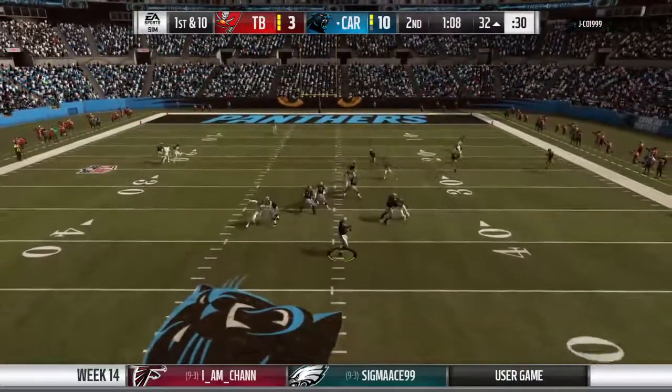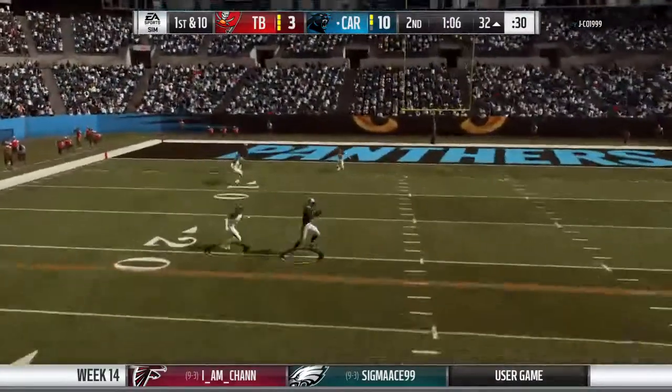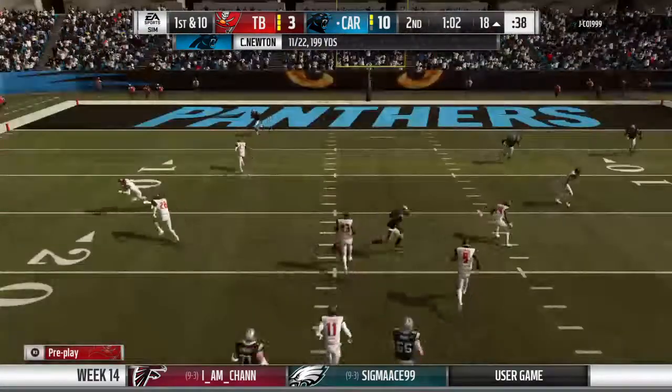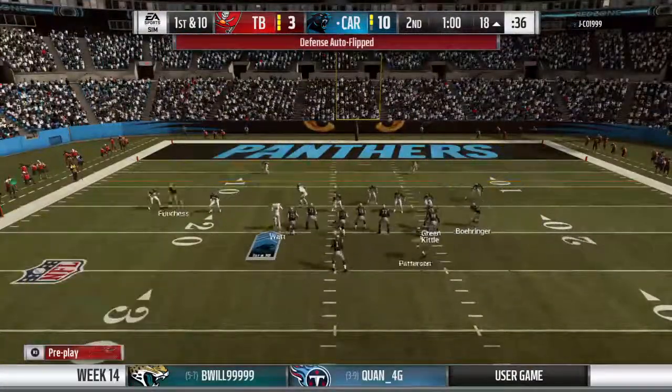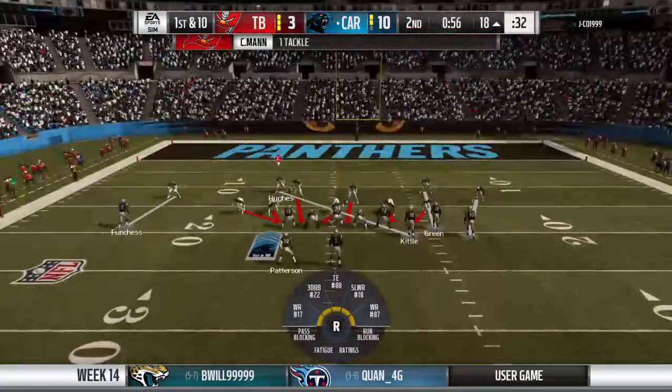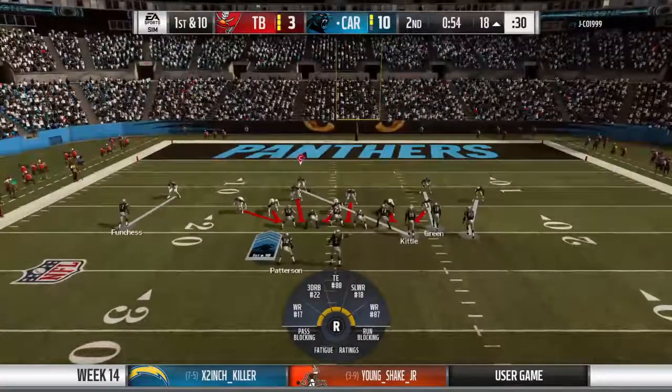On 1st down, it's Newton. Green's got it over the middle. And inside the 20 before he's brought down. Same result as last play, 14 yards and another 1st down. 20.